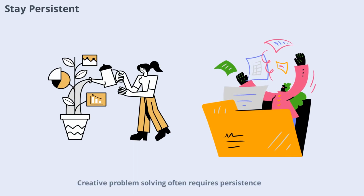Creative problem solving often requires persistence. Don't give up when you hit roadblocks. Keep experimenting, learning, and adapting your approach. Persistence is what turns creative ideas into real-world solutions.